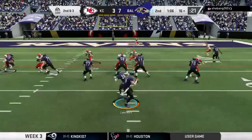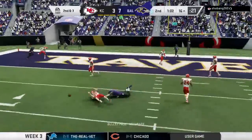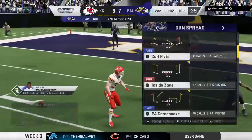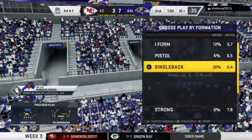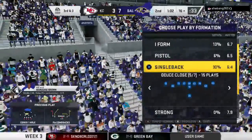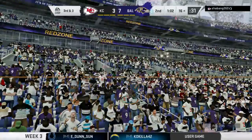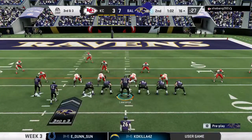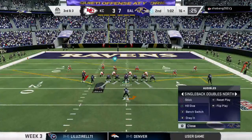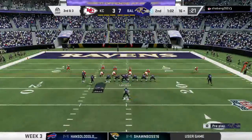Off the play fake. Lawrence. And that'll be incomplete. Took a pretty good shot as he tried to pull that one in. Couldn't hang on 3rd down. I know at times people think we use it too often, but you've got to be able to throw guys open. And when you read zone, you've got to stick it in there before your receiver gets to the next guy in the zone. Otherwise, you bring him into the play. And that's precisely what allowed that defense to disrupt the pass.